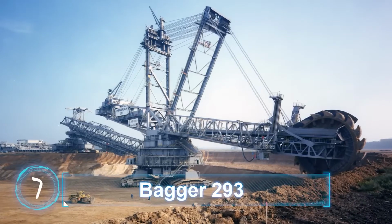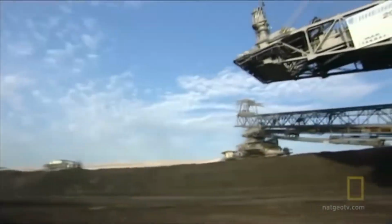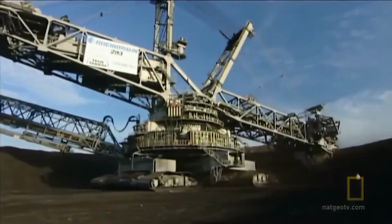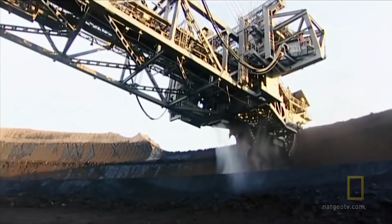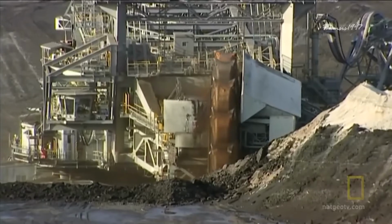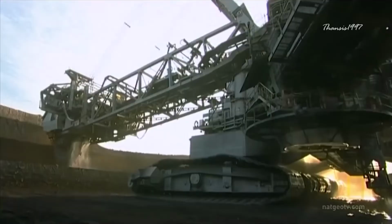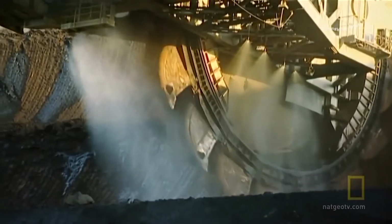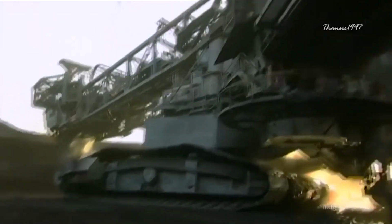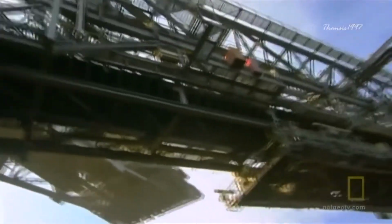Bagger 293. Manufactured by German-based industrial company Krupp, the scary-looking excavator is called the Bagger 293. Unlike a typical digger, however, the Bagger is a gigantic bucket wheel machine capable of mining 220,000 tons of brown coal per day. It looks like the kind of heavy-duty equipment that the Terminator would use.